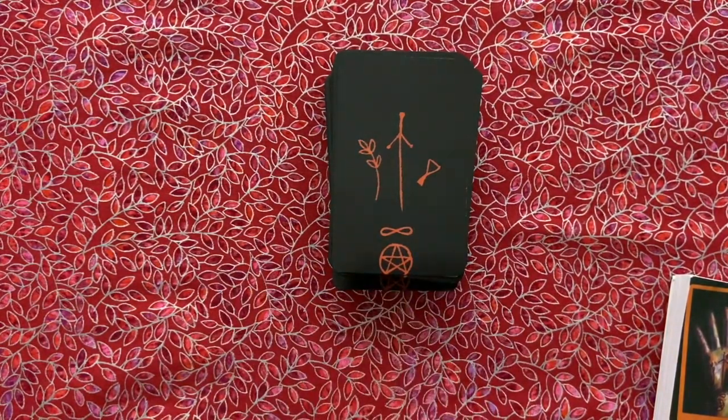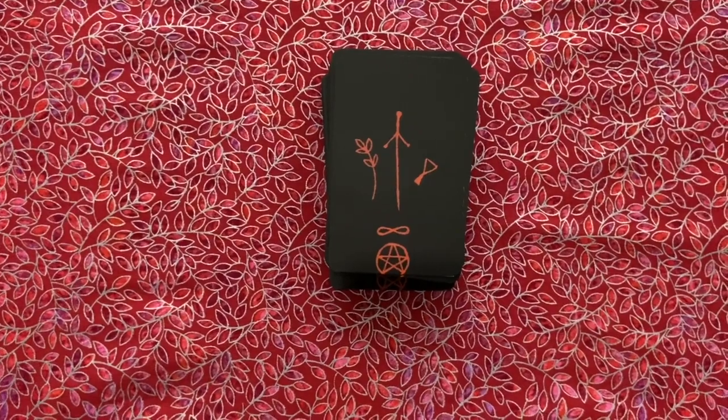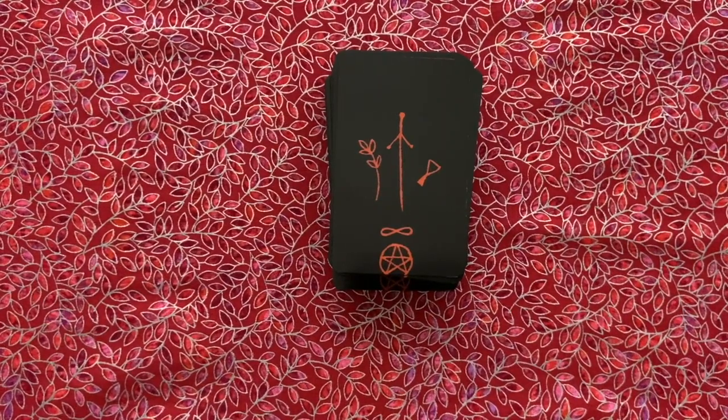I am missing a little bit of the pentagram, which does kind of drive me batshit, but you know, it is what it is. If it continues to bother me, there's always contact paper, but there's also always laziness. So we'll see. Now, you guys know that I am not picky about cardstock and that I actually like Llewellyn cardstock, but this cardstock is different than what I'm used to.